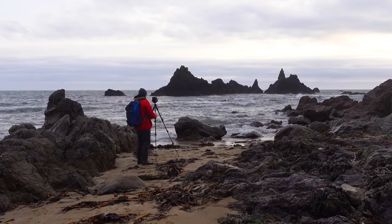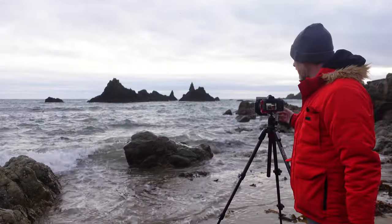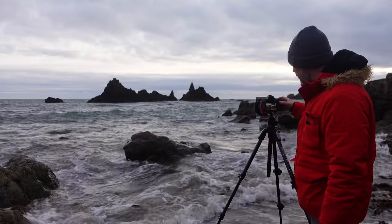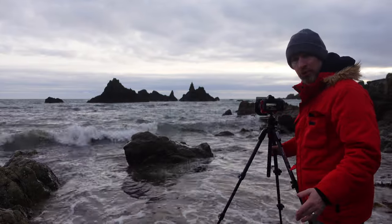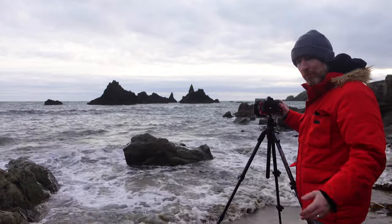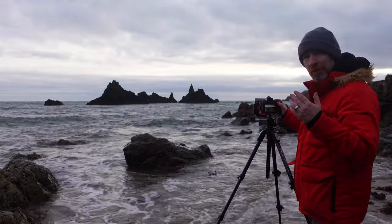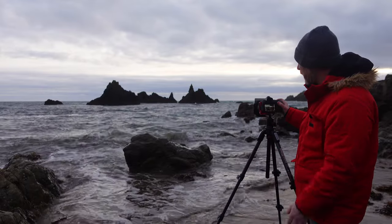Now, as predicted, the sun has gone into the bank of clouds, so the scene has gone extremely flat. But I've come around to the other side of the area I was at a moment ago, because I wanted to see if I could get up to the water's edge, which is where I am right now. With the tide coming in, I'm getting some beautiful movement in the water. So I'm now going for a 1 second exposure to capture a shot as a wave hits this rock in front of me and breaks around it.